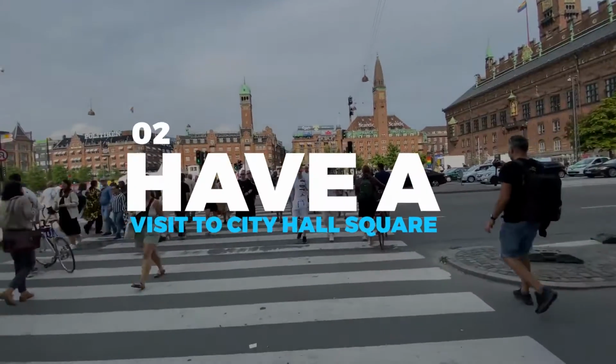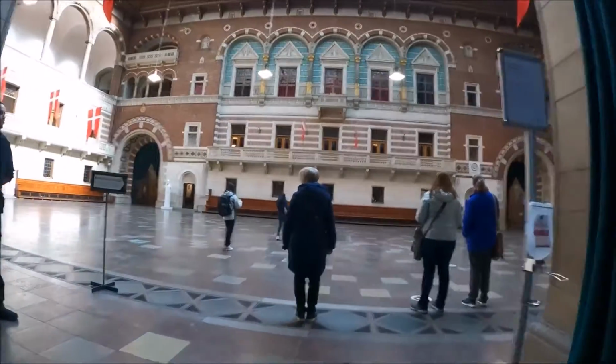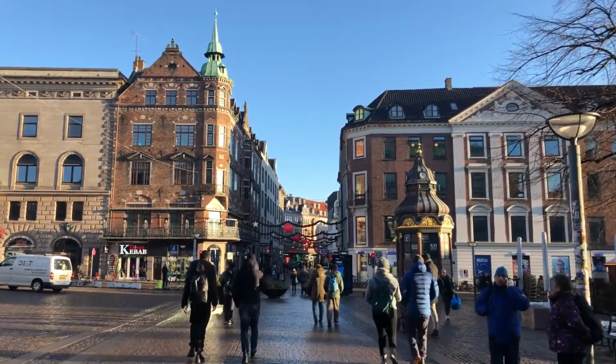Number 2. Have a visit to City Hall Square. City Hall Square and Copenhagen City Hall should be your first stops while exploring the city. Take some time to stroll around the town plaza and people watch.